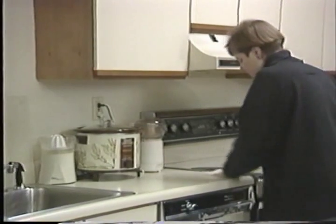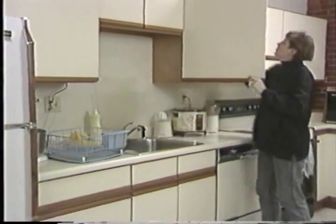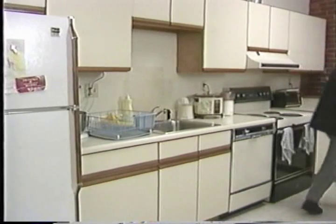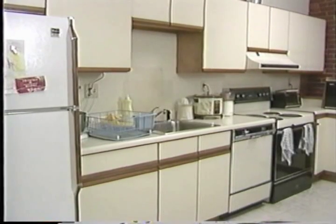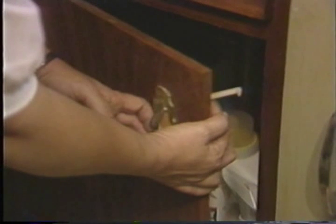In general, store anything harmful above a 4-foot level and out of sight. Most kitchen counters are only 3 feet high, so on the counter isn't out of reach. A latch like this one for cabinet doors or drawers is essential when storage space is at children's level. But even the best latch isn't foolproof, so store your poisons out of reach.